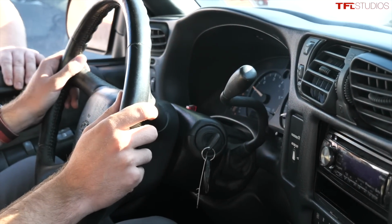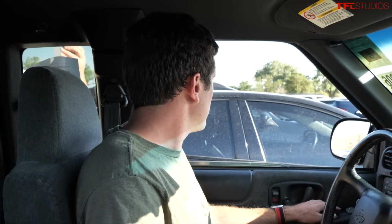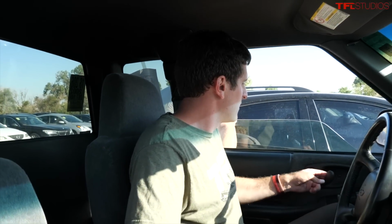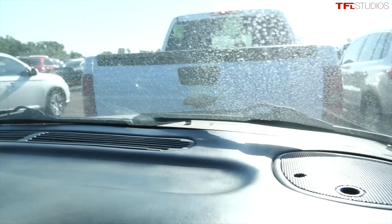You want to run a code on it, Brendan? Sure. So you've got a couple of tools with you. Let's see if the windows work. Windows work. Door locks. Hey, this thing is nice. This thing's pretty cool, actually. I think the dash isn't cracked.